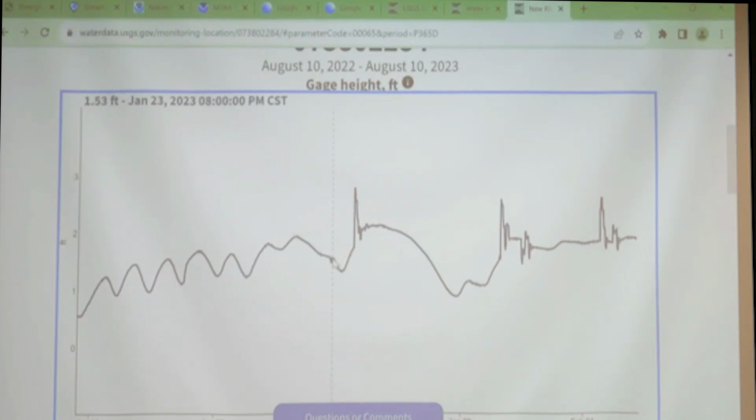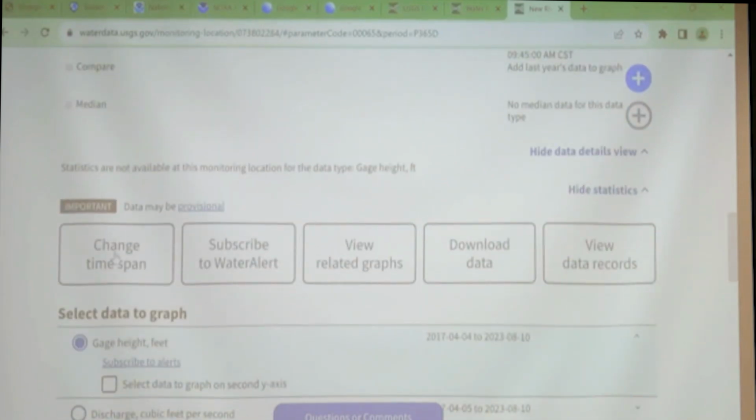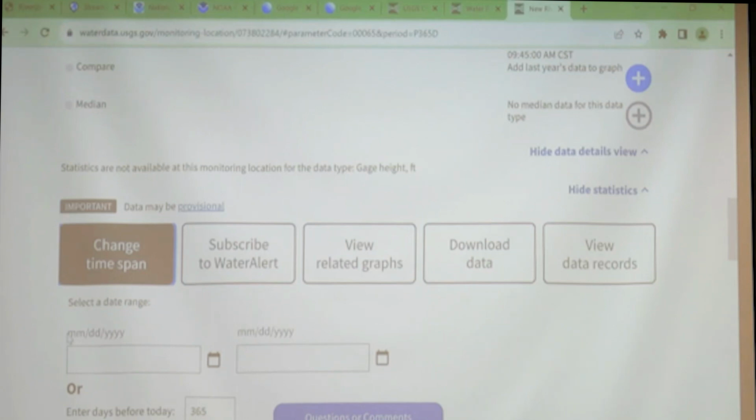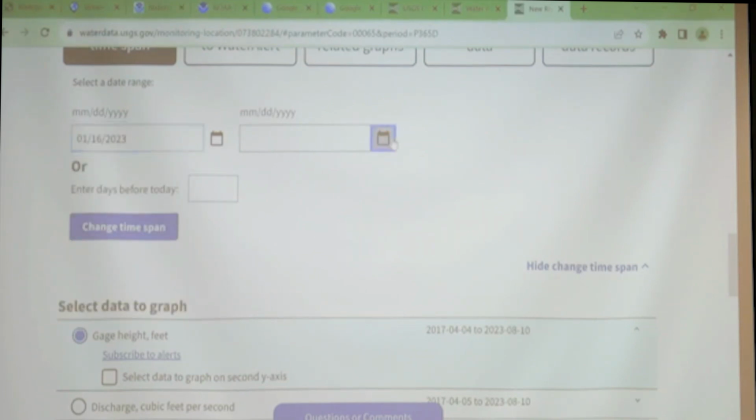So this is January 23rd. I can change that date down here, under change time span. Notice it does month, day, year. In another part of this website, it goes year, month, date, so you need to check which way they want it. This was in January, and you can also do it this way. It was like January 23rd, so let's give it a 2-week window. I like to do that because you see it has a beginning date, end date, and then change time span.